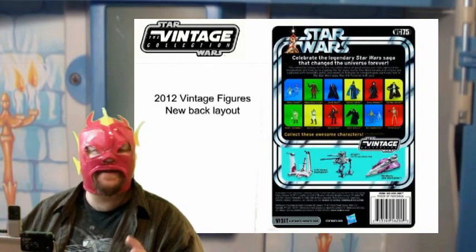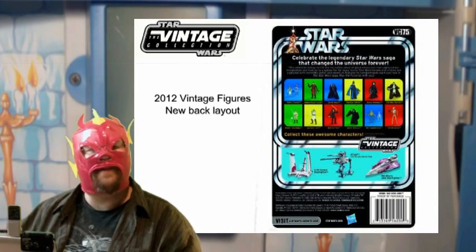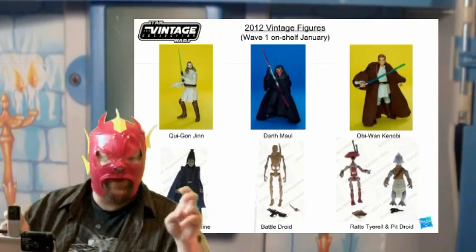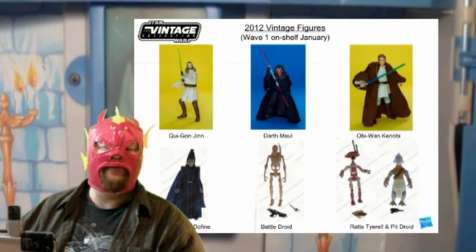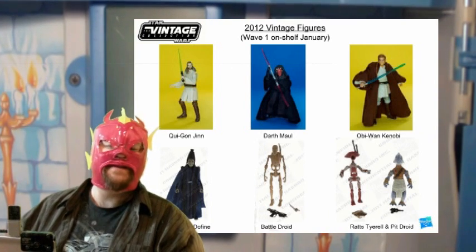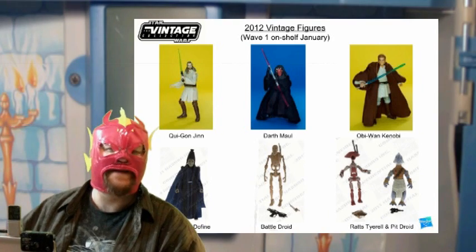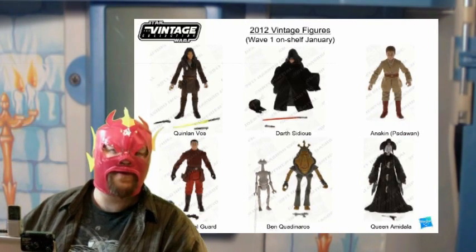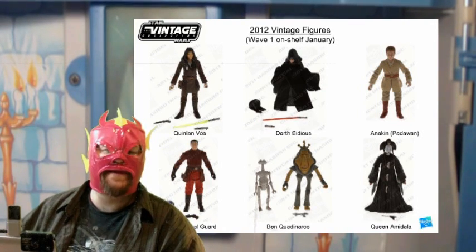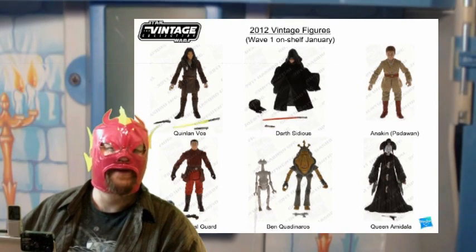They did have some sneak peeks available for 2012. New vintage figures, a new layout on the back of the package. 2012, what they are calling vintage figures, are actually going to be from the Phantom Menace. And I know some of you are thinking, really, that's not that old. But considering I have a 6-year-old son, and he just saw Phantom Menace for the first time last year, Star Wars is brand new to him. And for him, 1998, 1999, 2000, that era was before he was born. That was prehistory to him.